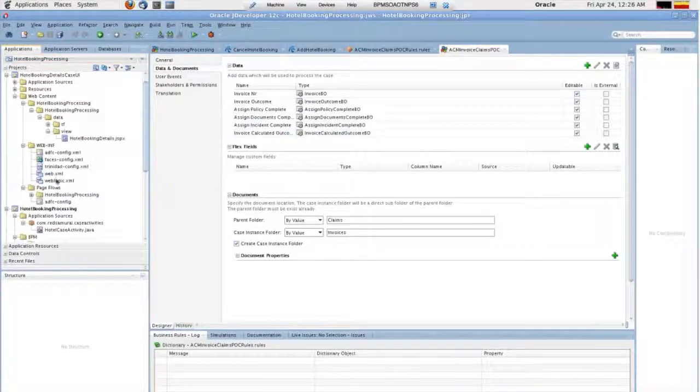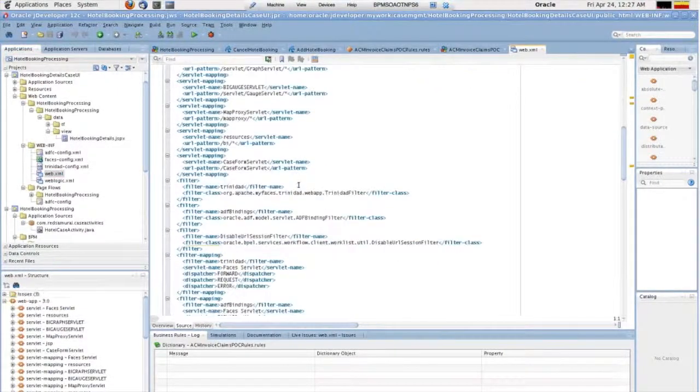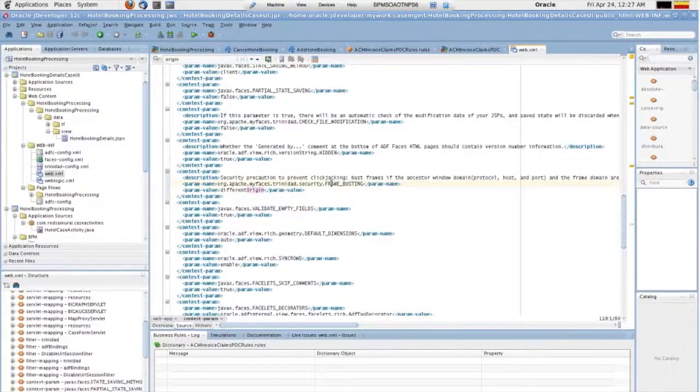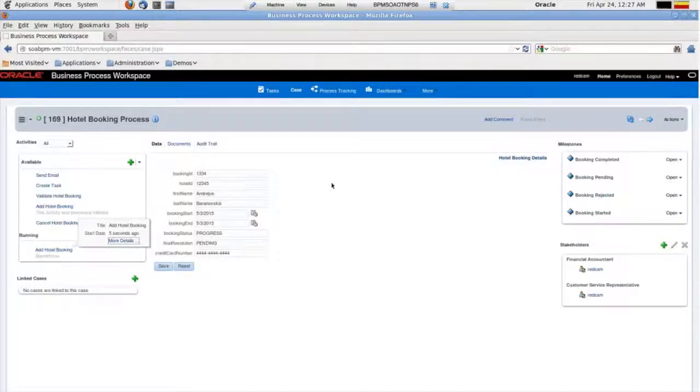there is one thing to remember, that by default in web.xml it's being generated with a parameter frame busting, and it's generated with the value never, and for some reason then BPM workspace blocks such a form, and it never renders. So if you want to render a human task, you need to change the frame busting parameter to a different origin, and then you'll be able to render the human task from BPM workspace. So that's from me, and probably we have a couple of minutes left for the questions, right?